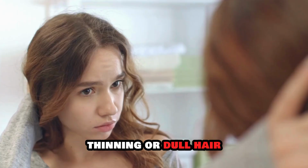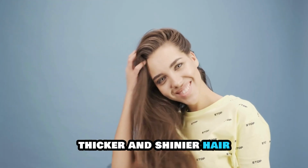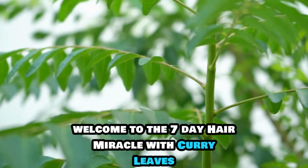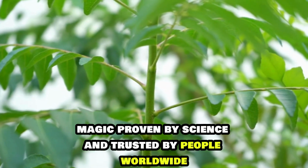Struggling with hair fall, thinning, or dull hair? What if I told you that the secret to healthier, thicker, and shinier hair lies in a simple ingredient you already have in your kitchen? Welcome to the 7-Day Hair Miracle with Curry Leaves Magic, proven by science and trusted by people worldwide.